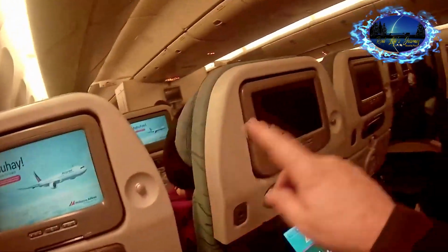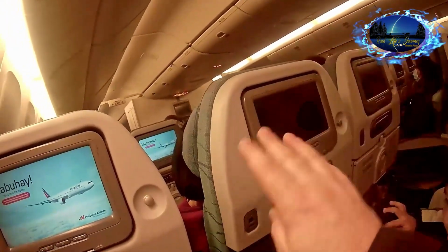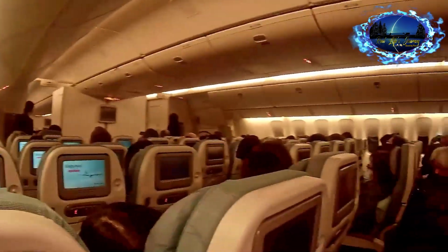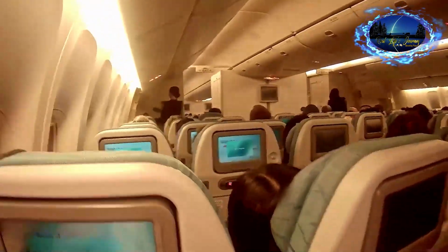Four seats here. You got big wing. Yeah. But they got three seats on this side, three on that side, and four in the middle. And that's what we got right here. Four in the middle. That's pretty cool.